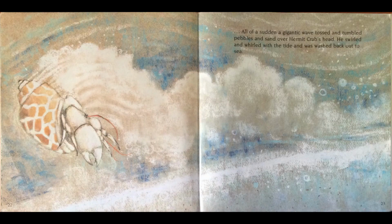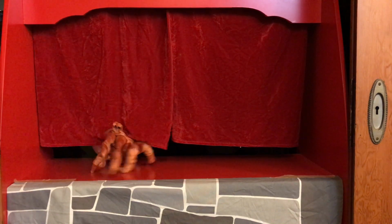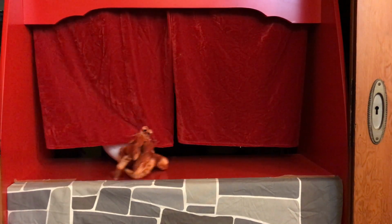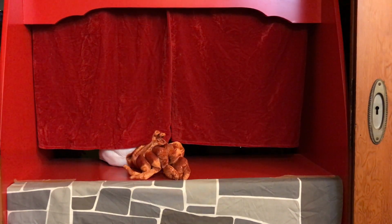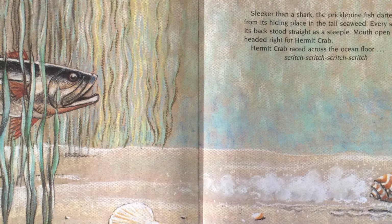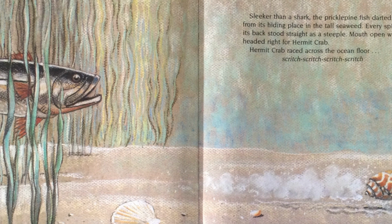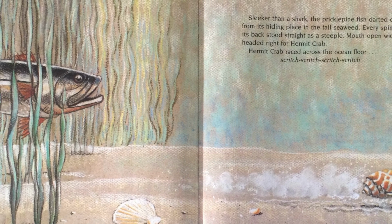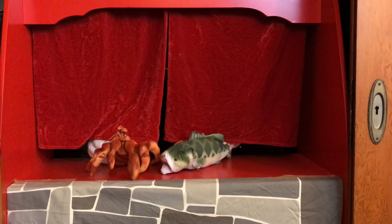All of a sudden, a gigantic wave tossed and tumbled pebbles and sand over Hermit Crab's head. He swirled and whirled with the tide and was washed back out to sea. Sleeker than a shark, the prickle-pine fish darted out from its hiding place in the tall seaweed. Every spine on its back stood straight as a steeple. Mouth wide open, it headed right for Hermit Crab.